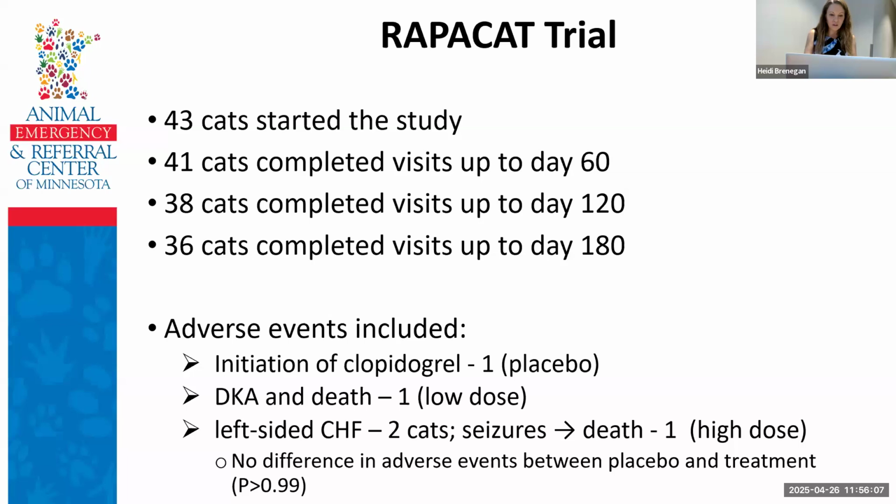So one cat in the low dose rapamycin group did develop, and he had not been diabetic before, he did develop diabetic ketoacidosis and died. They tried to treat, and he still succumbed to the disease. So again, there's some concern that rapamycin might not be the best choice for a cat that is at risk for diabetes. He was very obese. So that was, at least to me, very noteworthy.